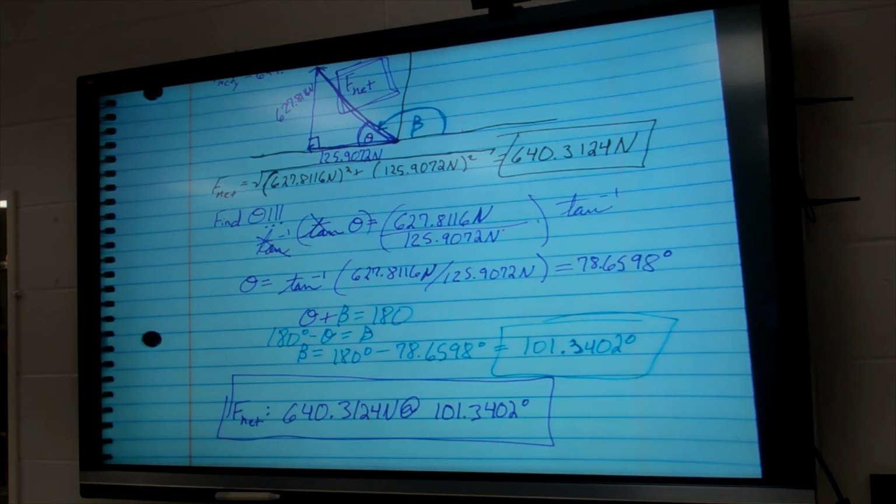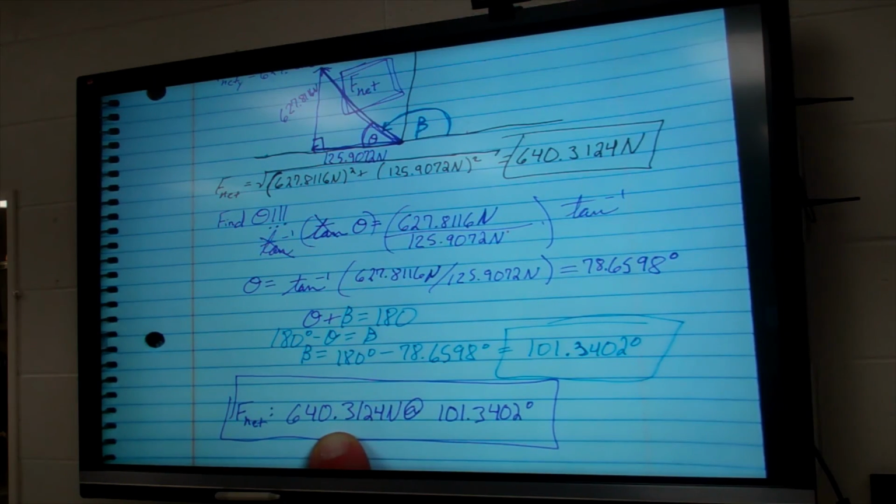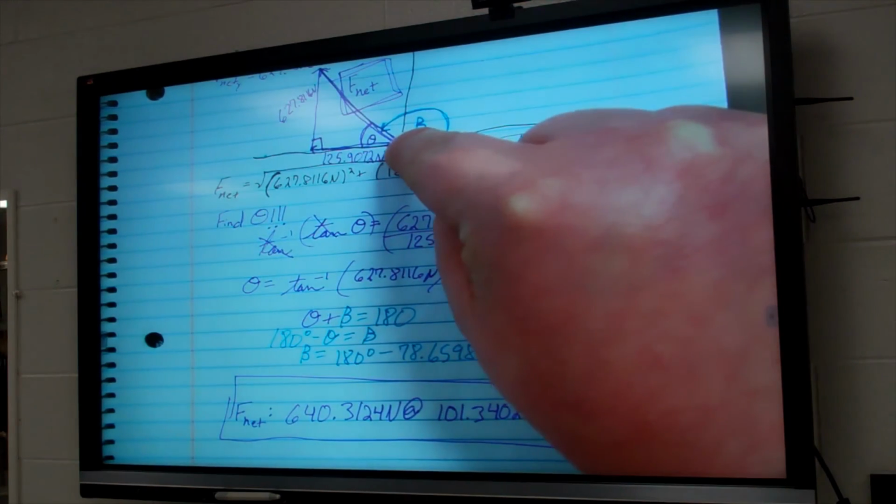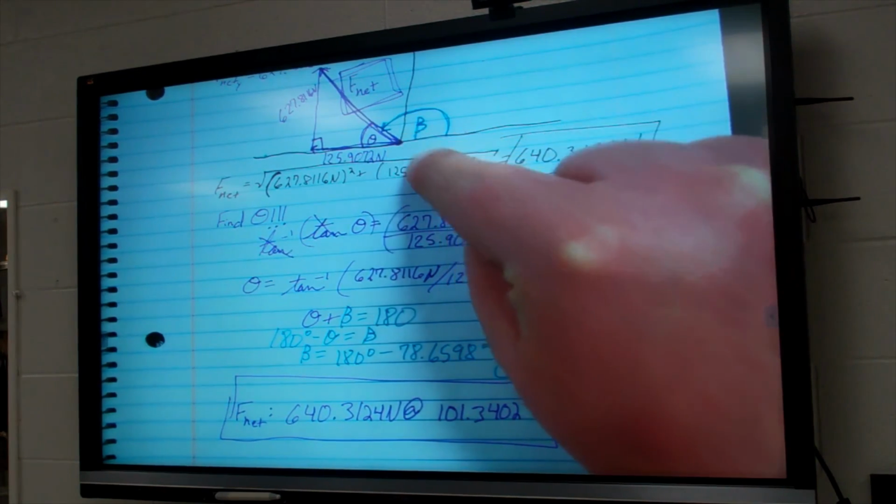Okay, here's the thing. I want to use this as an example. If you wanted to put this situation into equilibrium, it has to be equal in magnitude but opposite in direction. You are used to equal in magnitude, so the number is the same, and you're used to opposite sign. But now it's no longer that. It has to be opposite in direction, so it's got to be down here.